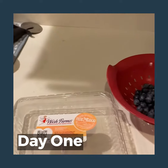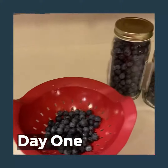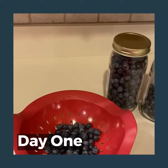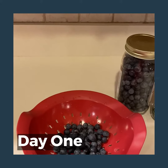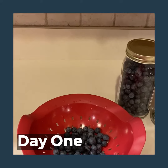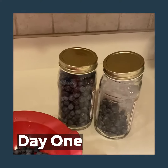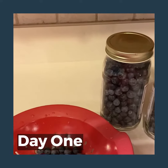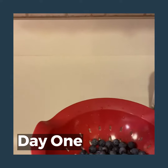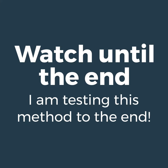So here you can see day one. I purchased some blueberries. They're fresh blueberries. And I washed them thoroughly. And apparently the secret to this is for you to dry them after they have been washed. So you just dry them. I put some paper towels together and dried them thoroughly. And then I added them to this mason jar. And when you're done, you go ahead and just put them in the refrigerator. And apparently this is going to last you for a while. So I figured, let's try this out.